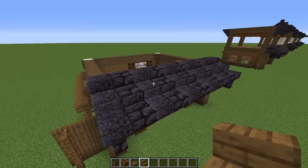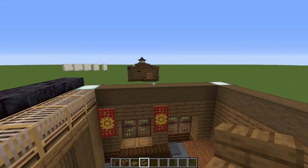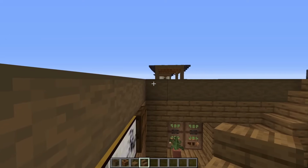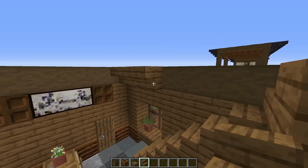So now we're going to put a roof onto this floor so we can walk around easily as we build the next floor. So looking at this wall where our staircase is, come along to the left and place 1, 2, 3 upside down spruce stairs.